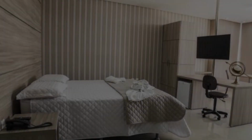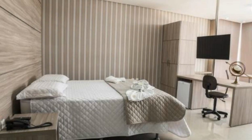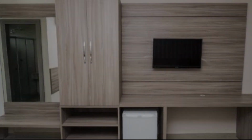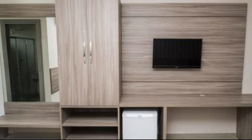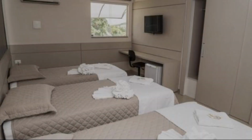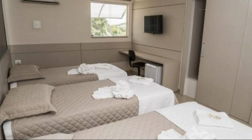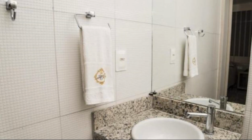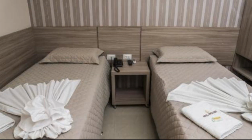Now you are watching a 4-star hotel. The location of the hotel is superb and guests love walking around the neighborhood. There are 10 types of rooms available on booking.com. You can book online and enjoy it. You can see more than 100 reviews of this hotel on booking.com. Its review rating is 8.5, which is very good.